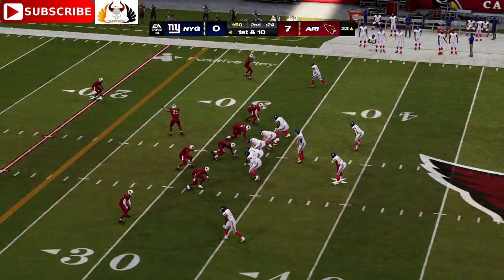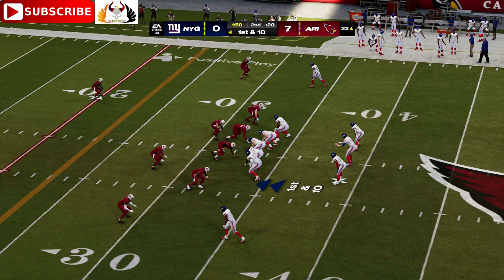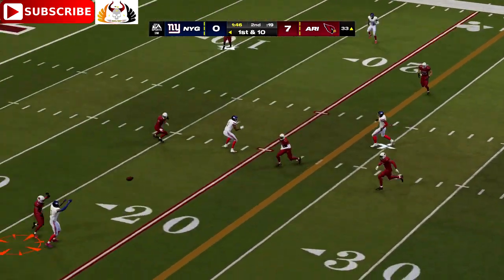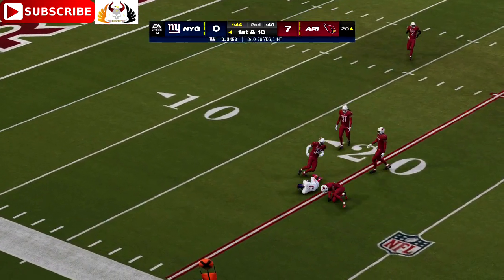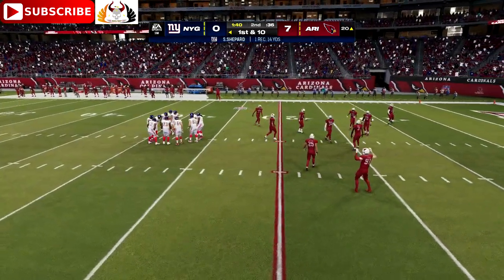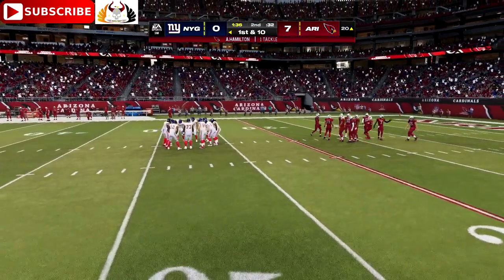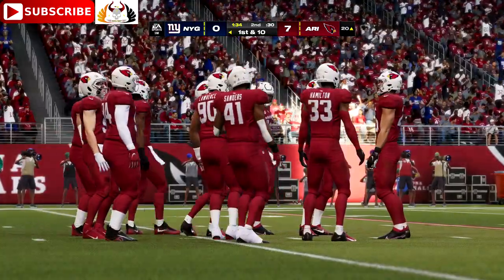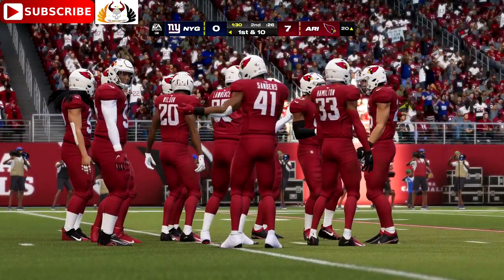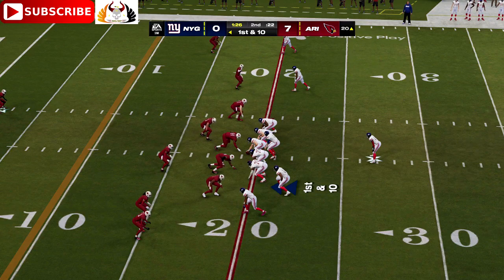So they'll come up 1st and 10 now from the 33. Back to throw. Jones. Well, that's complete to Shepard. And they'll get this one down to about the 20-yard line. Back-to-back nice gains. That one for 14 yards and another first. And this has been a nice answer to the touchdown drive against them a few minutes ago because they've come out and reestablished the tempo. A nice throw there, and they're putting together a very strong drive as a response.